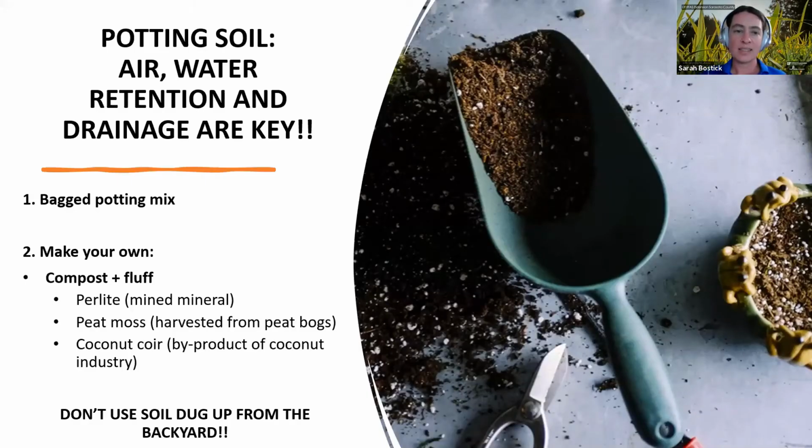So one of the last considerations is potting soil, right? This is actually really, really important. With potting soil, it's really important to think about three different things. Plants need to have air in their root system. There needs to be air around. They also need to have enough water, but not too much water.